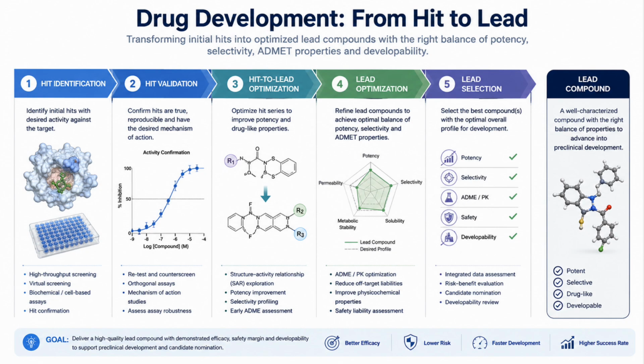This is where researchers refine the molecule even further. The goal is to create a compound that is not only effective but also safe, stable, and suitable to become a real drug candidate. Scientists want a molecule that reaches the right part of the body, stays there long enough to work, and leaves the body without causing serious harm.